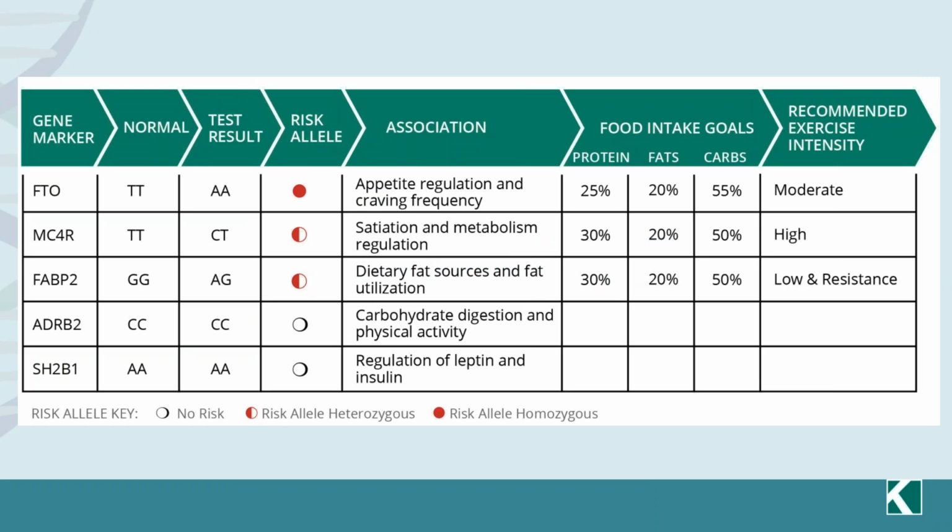This section of the report contains the test results for the 5 genetic markers. In the first column, we list the name of the gene tested for. In the second column of the report, a normal result is displayed. To the right of the column labeled normal is the test result column. This is where the patient's genotype is reported. Next to their test result is a visual representation of their genotype, which helps to quickly and easily determine if the patient has none, 1, or 2 copies of the risk allele.